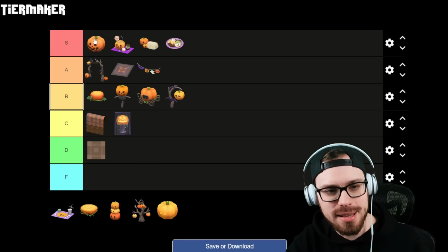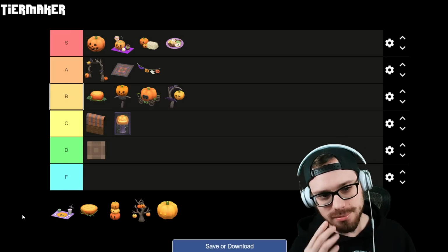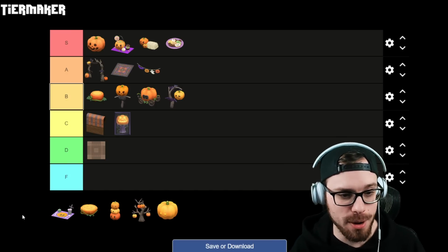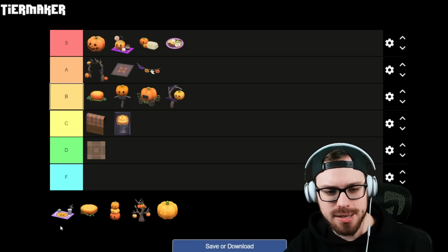No, for me, this is the item right here. And honestly, Spooky Lantern is probably 1 and 2, but I love the Spooky Basket so much. So it's going that high. Anyway. Okay, I need to explain myself about this next one.